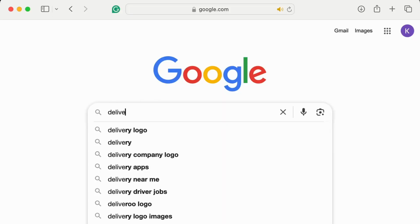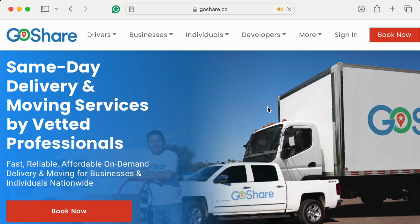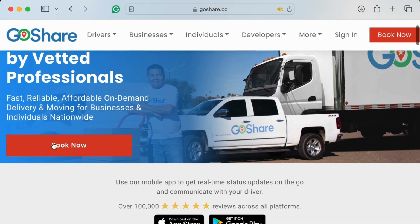This quick breakdown will help you figure out whether GoShare, Lugg, Roadie, or TaskRabbit is the best fit for what you need. Let's start with GoShare. GoShare is great when you need both the vehicle and a driver.